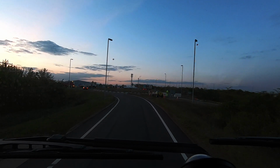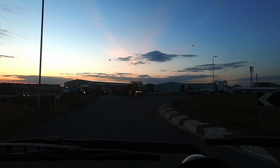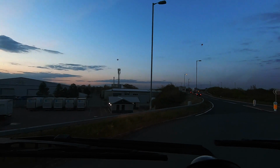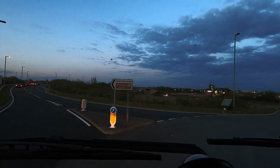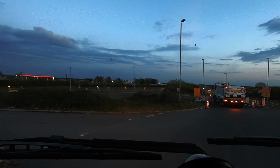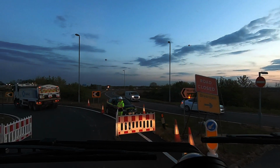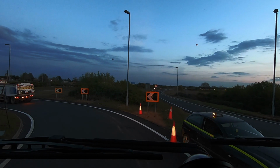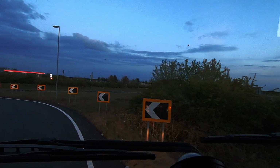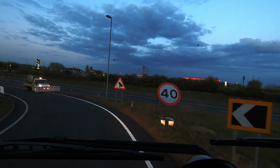Okay, this is where everyone comes off. All the other lorries you can see on the left hand side are waiting for us as well. They won't let any other traffic through bar us. And there's a gateman there, obviously letting people in, and then there's another gateman further down as well. So we go through the first gate, and then as you can see we're going round onto the second gate where it's totally closed for us to work for the night.